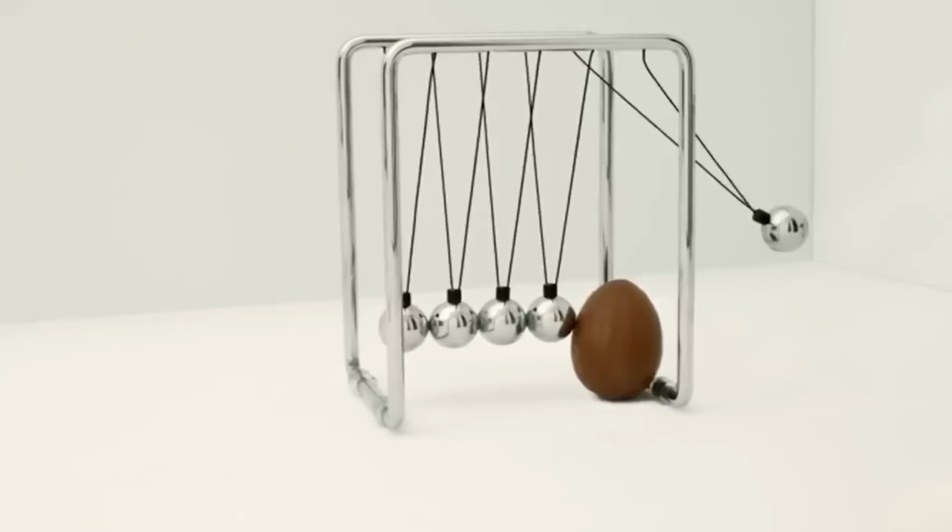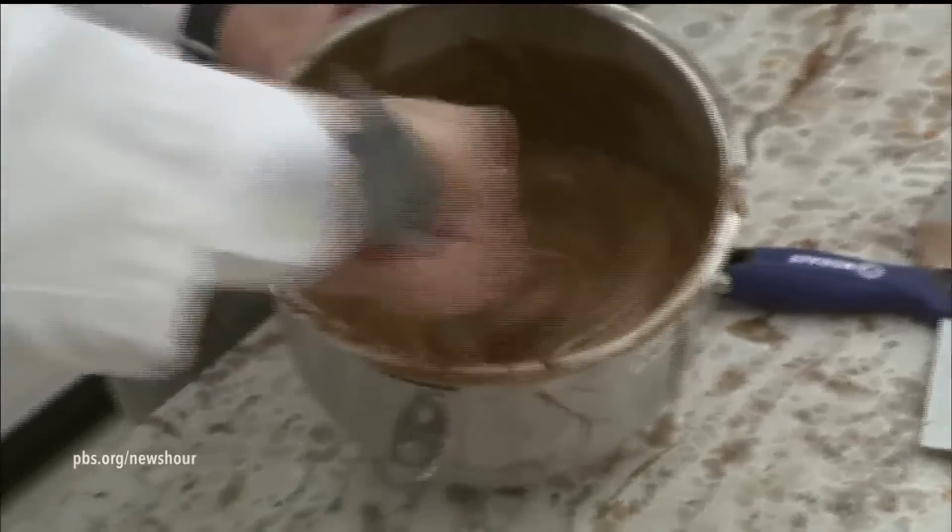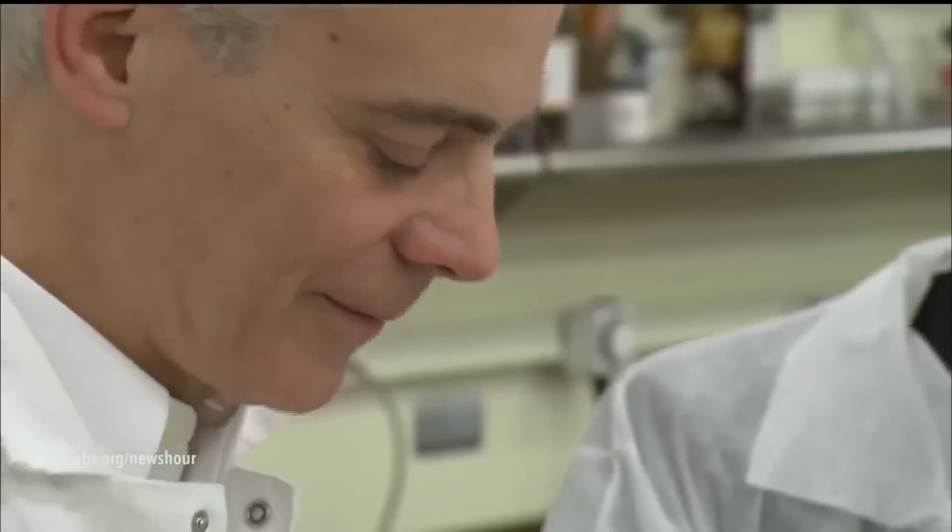Cadbury's Tom Bilborough told BBC Radio 5 Live's Breakfast that although the company had once tried year-long sales, it hadn't worked out like they had hoped. He explained, "There's something special about cream egg season. We long for it in those long eggless days of summer and autumn." In short, part of the cream egg's success is made by the fact that we just can't get one all the time.